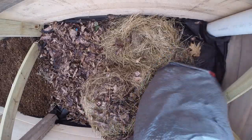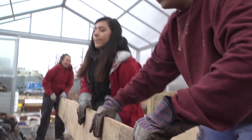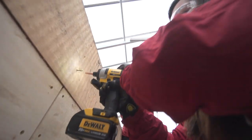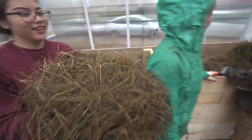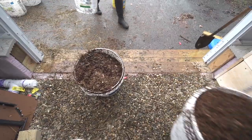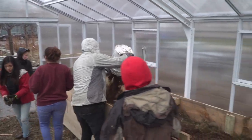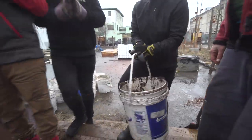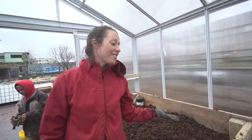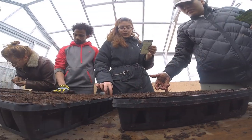Now that we have the box built, we need to keep putting in layers of leaves, horse manure, and cocoa shells until we get to the top of the box. So I think that means we have finished filling our compost heater. It was amazing. Good job, people. Now that the compost heater is built, we're going to start planting seed.